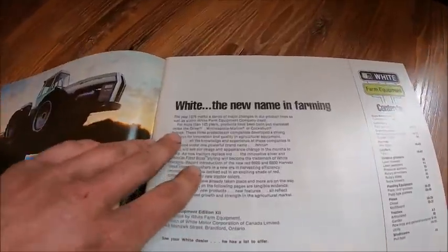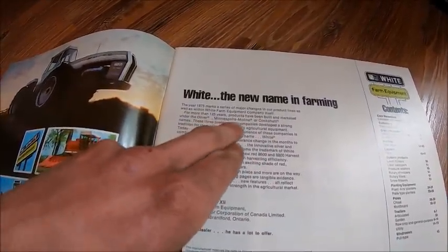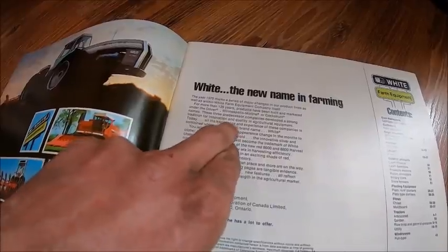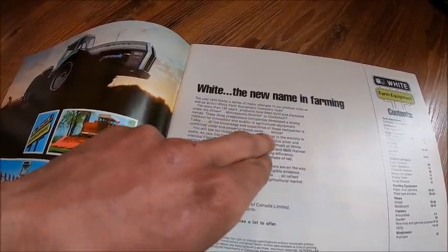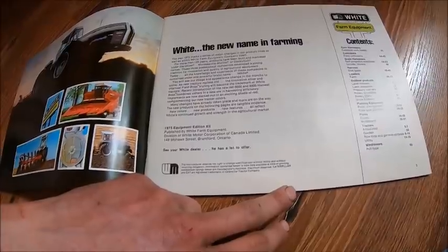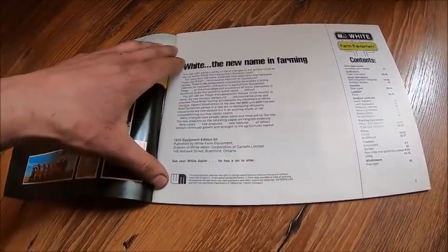I never have actually read this. "For more than 125 years, products have been built and marketed under the Oliver, Minneapolis, Moline, or Cockshutt names. These three predecessor companies developed a strong tradition of innovation, quality, and agricultural equipment. Today, all the knowledge and experience of these companies is combined under one powerful brand name, White." And it all went downhill from there.